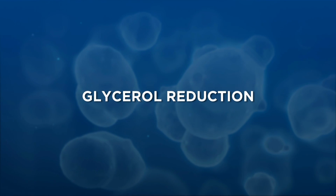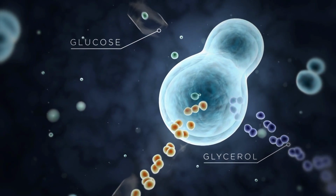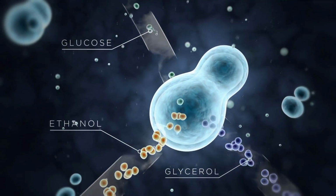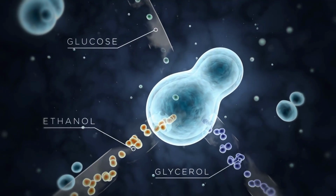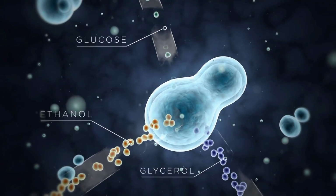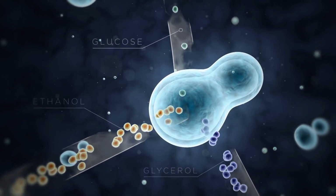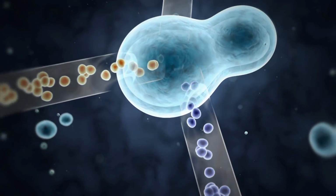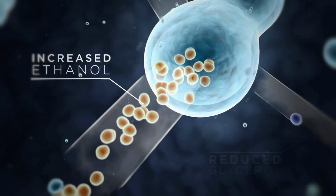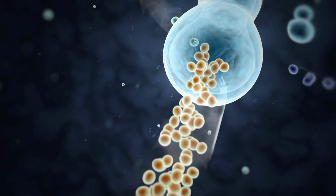Glycerol reduction. Conventional yeast produces glycerol as a byproduct during fermentation. This diverts the yeast from producing ethanol and reduces yield potential. Typically, glycerol produced during fermentation accounts for about 5% of the total soluble sugars. Using synthetic biology, Mascoma scientists incorporated a metabolic pathway that reduces glycerol production and increases ethanol production. The result is higher ethanol yield per bushel of corn.